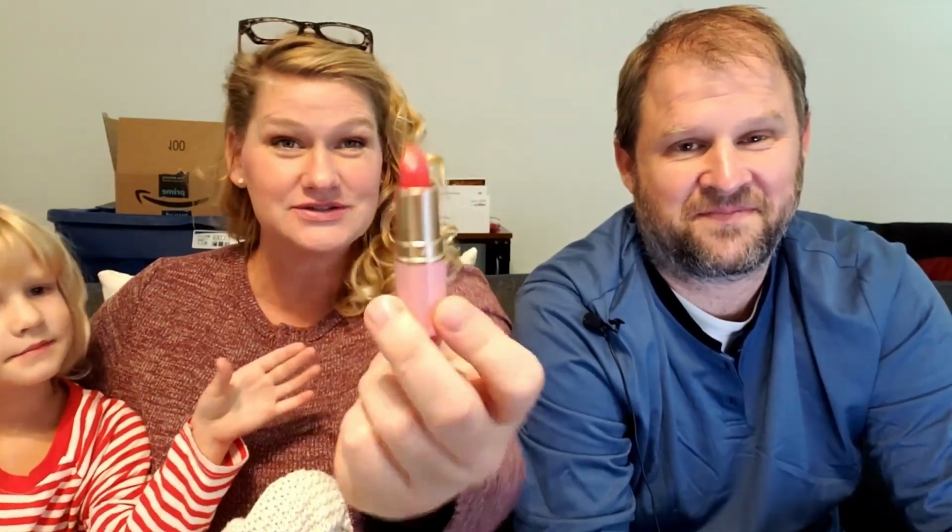This is some lipstick from an awesome, highly recommended, incredibly fun, use every single day makeup kit for little toddlers. Really, really awesome, really fun. It's real lipstick. I'm wearing it, and so is this little one.